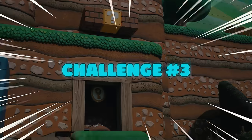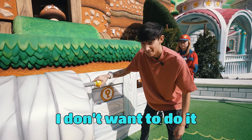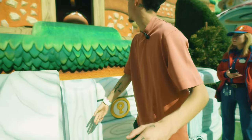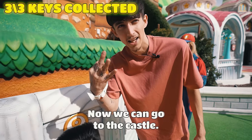Our third and final challenge, Beckham is gonna help me out with this one. Ready? You wanna do it? Oh, here you go. Get out of here. Come on. Get out of here. Yes. We got him out of here. Oh, that was hard. Now we just scan this, and that's three keys. Now we can go to the castle.